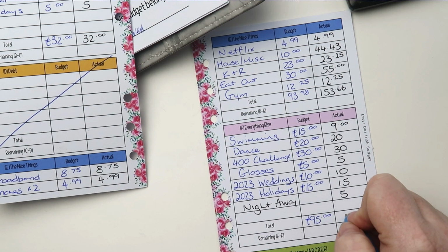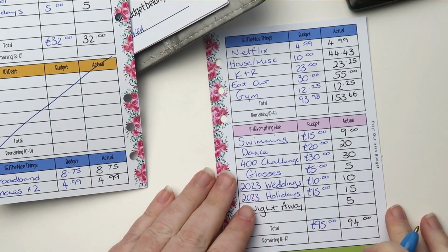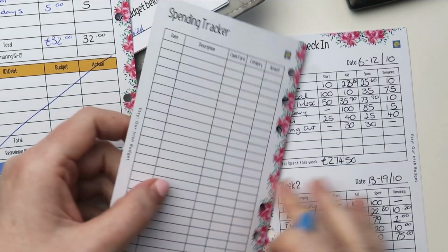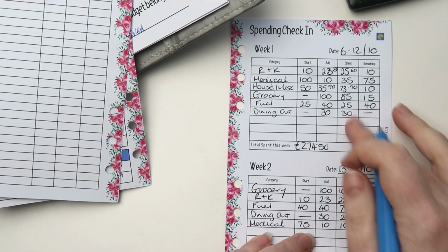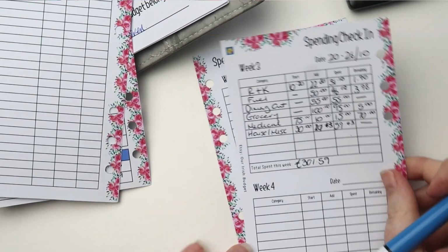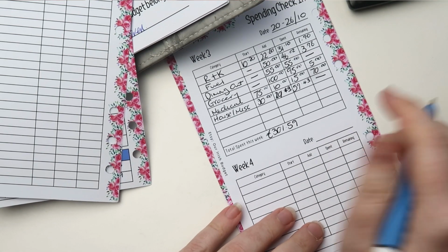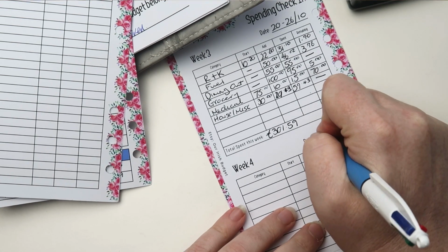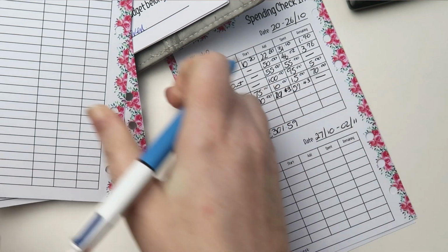So that makes €94 for there. So now that we have that done, what we're going to do is flick to the back here and you'll see we have the spending check-in. So week 1, 2 and 3 are all done, and then week 4 is the week that we've just gone through there. So it's going to be from the 27th of October to the 2nd of November.